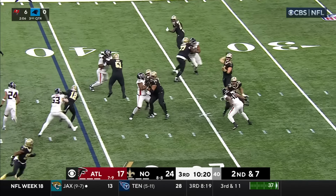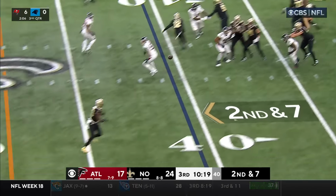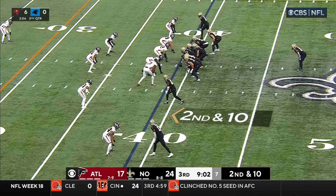Carr on 2nd and 7. He's got a wide open Jawan Johnson sprinting into Atlanta territory and knocked out by Jesse Bates.